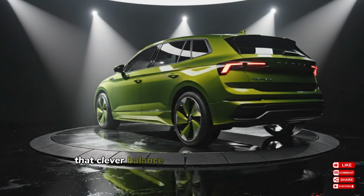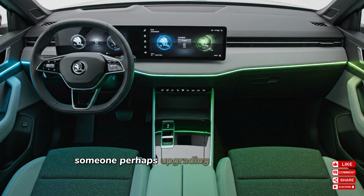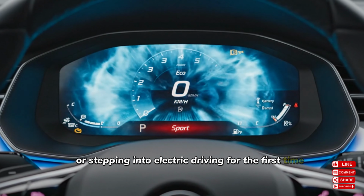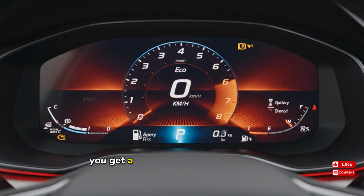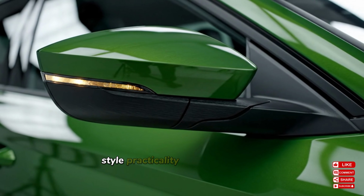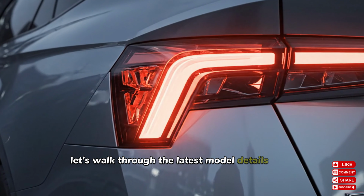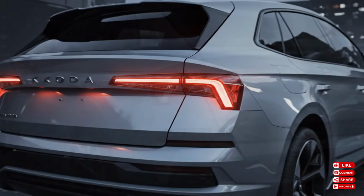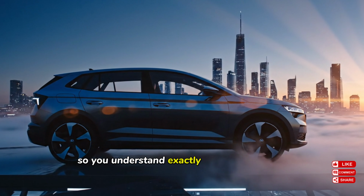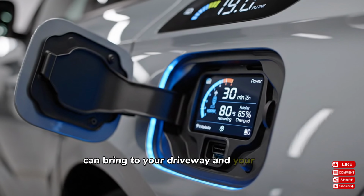That clever balance means, as a new vehicle buyer, someone perhaps upgrading to a premium brand or stepping into electric driving for the first time, you get a vehicle that covers all your bases: comfort, style, practicality, and future readiness. Let's walk through the latest model details, features, benefits, and all the important parts up close so you understand exactly what the Epiq 2025 can bring to your driveway and your daily life.